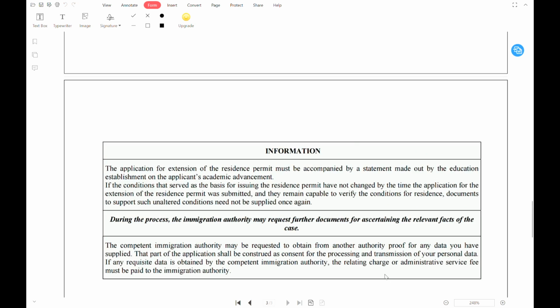Then the next thing is to fill out the form for the application for a residence permit. As I told you before, if you want to apply for the residence permit, you have to fill out the form so that it will be easy for you.